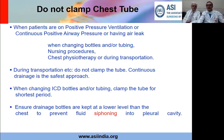One very important point: when not to clamp the chest tube. Many times I have seen, when patients are being transferred from one bed to another, from ward to radiology suite, or various other places, there is a tendency, the first thing the sisters will do is to put an artery clamp on the chest tube. Well, friends, when patients are on positive pressure ventilation or continuous positive airway pressure, which means CPAP, or they are having an air leak, whether at the time of changing bottles or tubing, during nursing procedures, for physiotherapy or during transportation, please do not clamp the chest tube.